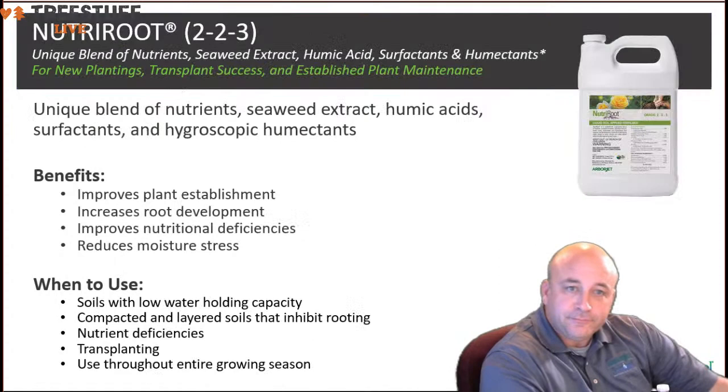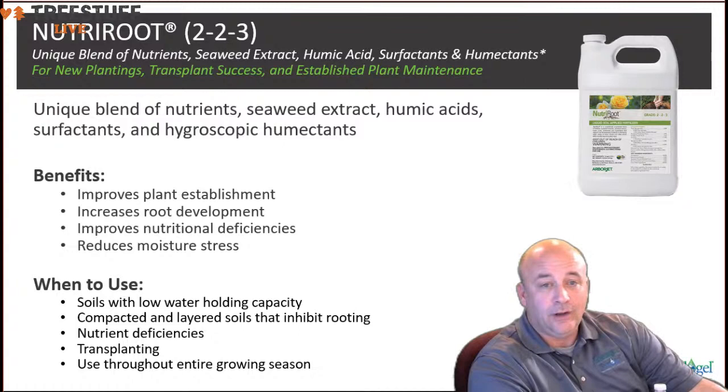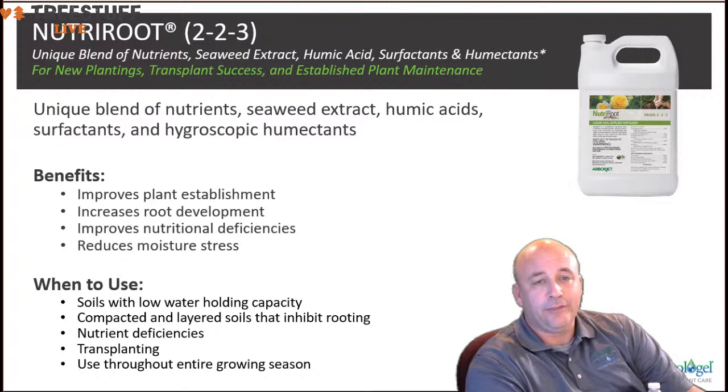Nutri-Root. This is a combination of Hydrotain and Cytogrow in one. This is what I would be using now, or anytime I plant a new tree or shrub. I would be recommending Nutri-Root. It's going to give you three times the amount of root growth. It's going to improve your plant establishment and all your development. You can mix this with your water tank to add to your gator bags. This is going to last about a month on the water management, where Hydrotain may last 3 months. Those are the different advantages, but you do get NPK 2-2-3 with Nutri-Root. Go ahead and go to the next.